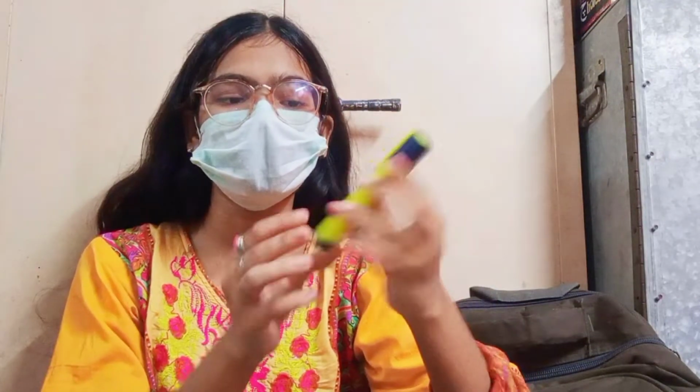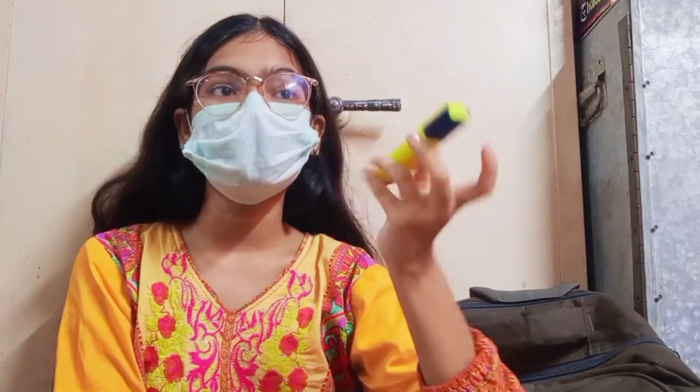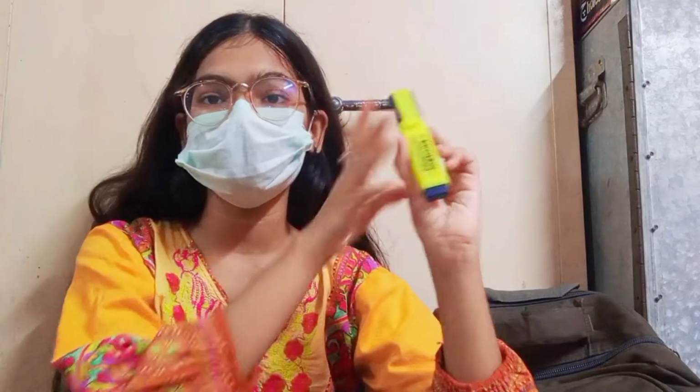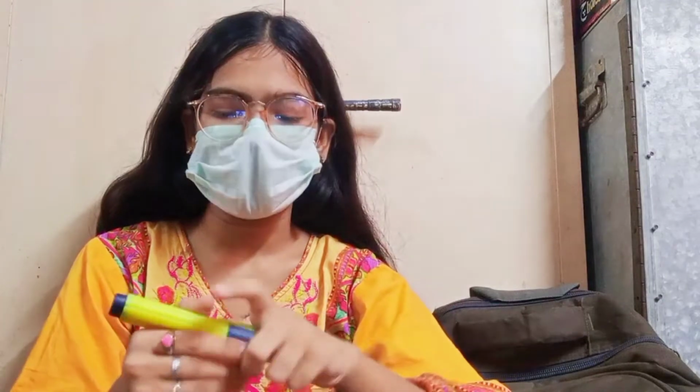Now I wanted to buy all the colors of the highlighters, but I thought it would be such a waste if I won't use it. So I wanted to make sure there's something I can do with these highlighters in school. So I found out now I can buy more colors in it, but I only have yellow so far. So yes, this is really nice. I really like it.